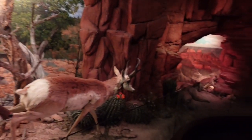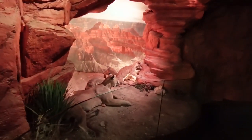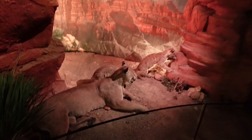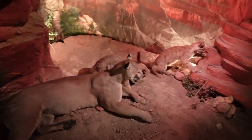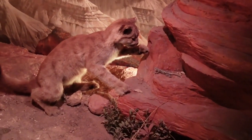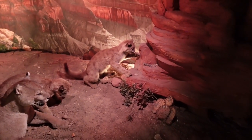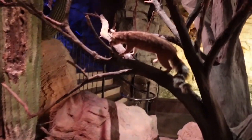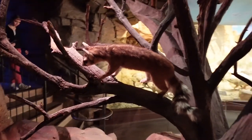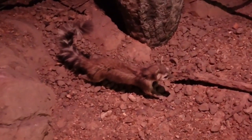But what do we got over here? Some more mountain lions. This one don't have a sign. Oh, and some baby ones. Oh, they're attacking this lizard right here. Poor little lizard. What do we got over here? Some kind of weird looking creatures. What are these guys? Prairie dogs? I'm not sure. Not a sign for these ones.